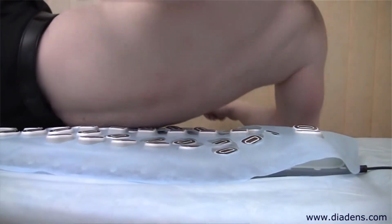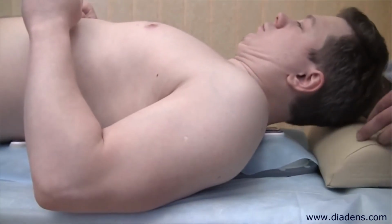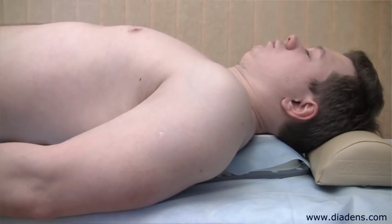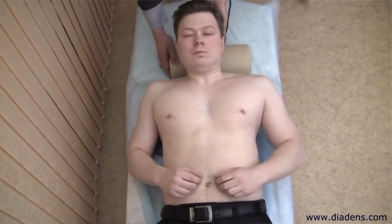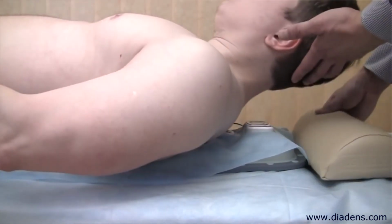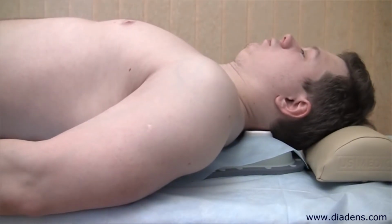Next, we put the patient down on the device by the method of rolling. Not every patient can lie down flat from the sitting position on the device because there is pain and some discomfort. But by the method of rolling, almost anybody can make it. It is necessary to place the patient so that the neck electrodes are positioned below the hair growth on the back of the neck. A small roller can be put under the patient's head for his convenience.